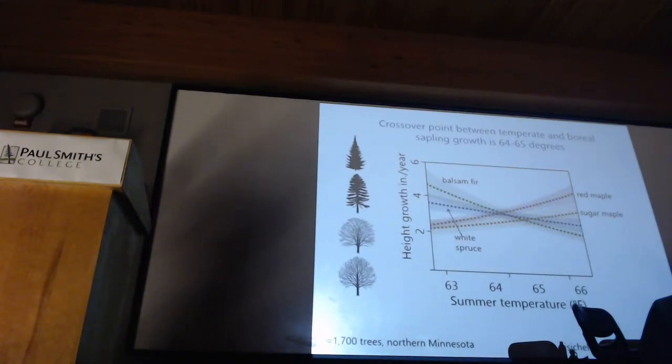So, what's the difference between a boreal forest and a temperate forest? What is it about the climate that determines which one of those two forest types we have? One thing, of course, is if it's so cold in the winter that it kills temperate species, then they just can't grow there and it's going to be boreal forest.